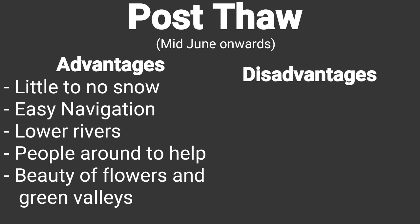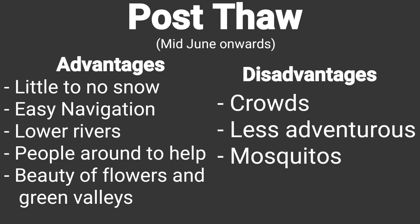The main disadvantage is crowds, as this is peak hiking season, and the fact that this year will be just another section of trail instead of a winter wonderland or epic adventure. The other disadvantage is you will have plenty of company in the form of mosquitoes.